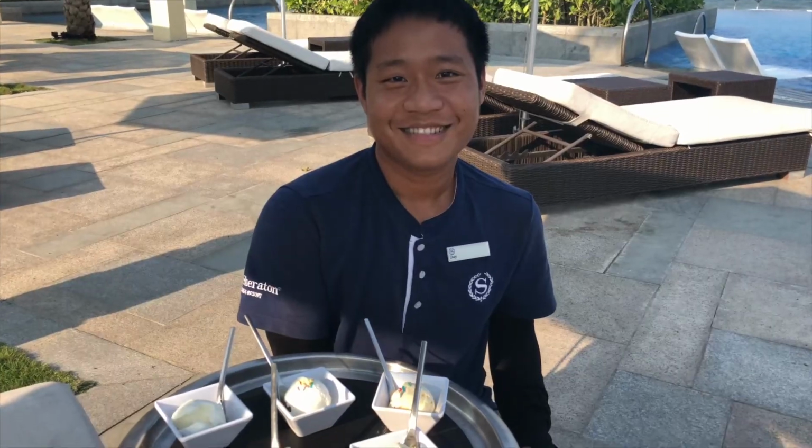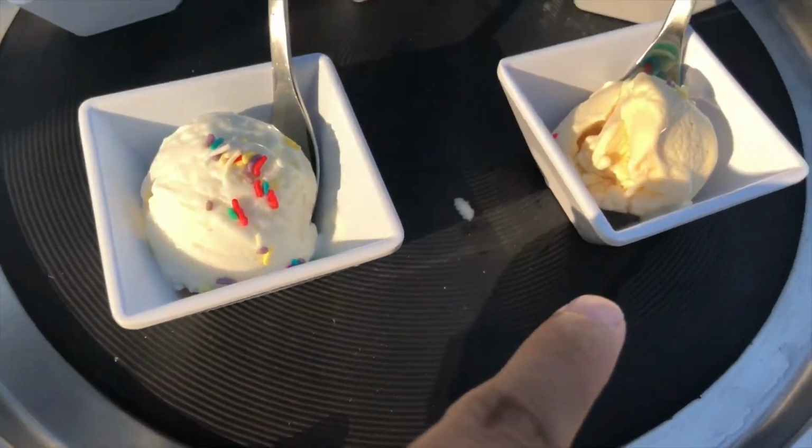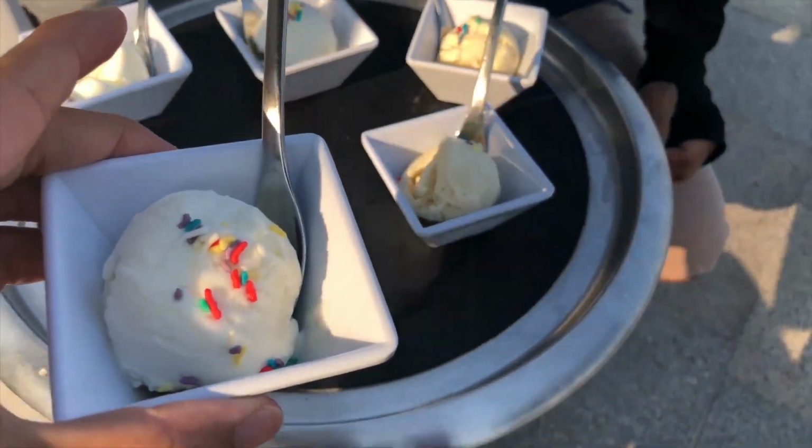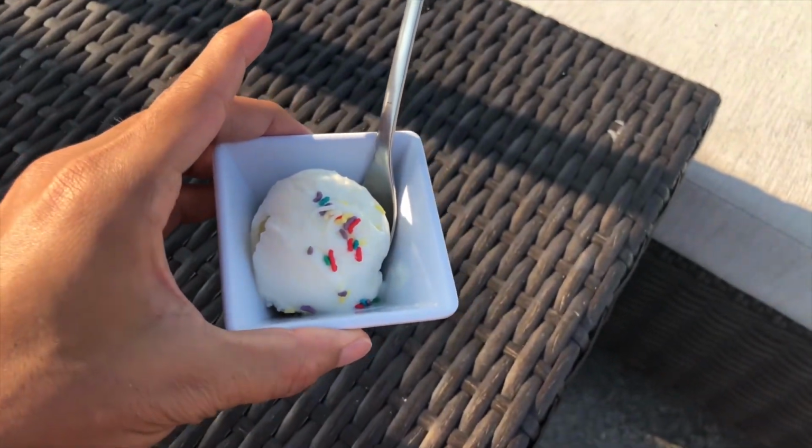Interesting. Yeah, I got the free ice cream from the poolside, coconut and vanilla, so I'm going to choose the coconut flavor. Thank you very much. Ta-da! I got free ice cream! I have to say that the water here is very nice. It's very comfortable, it's not too cold, it's not really warm.